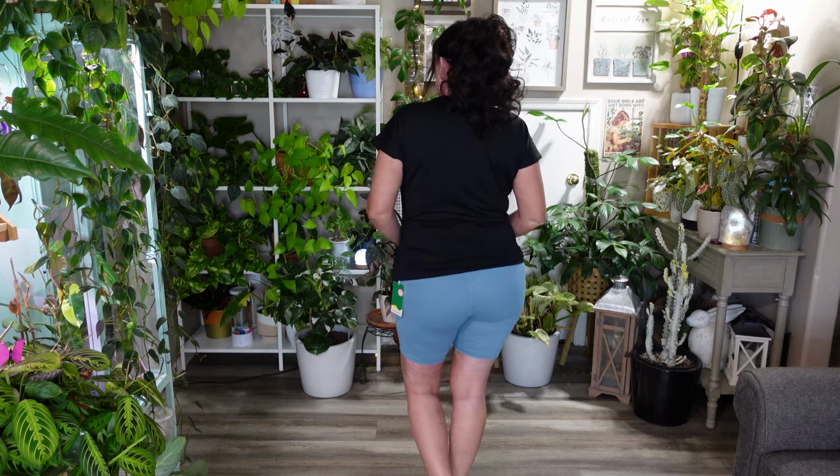I like the shorts as long as I have a shirt on that's long enough to cover that area. So I wouldn't say it's the shorts' fault, it's just a personal preference. But the shirt, I just love the shirt.